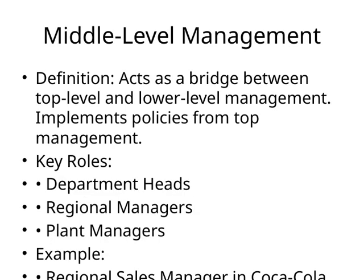Now, let's take a closer look at middle-level management. Essentially, these managers act as a vital bridge between the top leadership and the employees on the ground. They're responsible for translating the strategic policies set by top executives into actionable plans for their teams. Think of roles like department heads, regional managers, or plant managers.